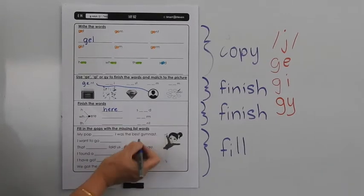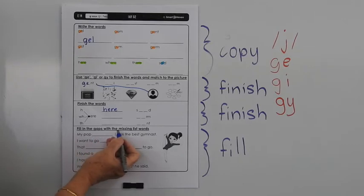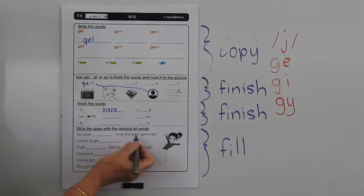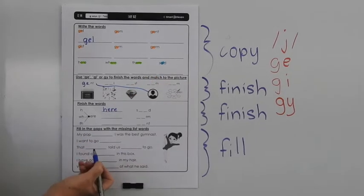You can finish off these ones on your own. This says, fill in the gaps with the missing list words. Let's read these sentences together. My pop said I was the best gymnast.